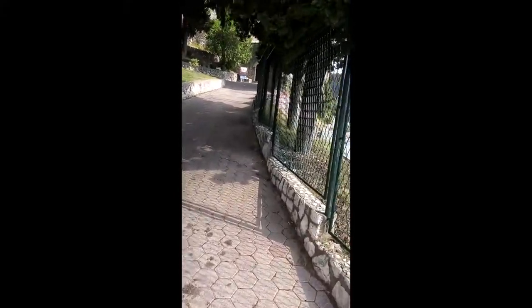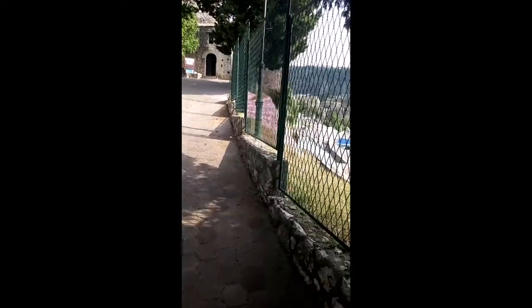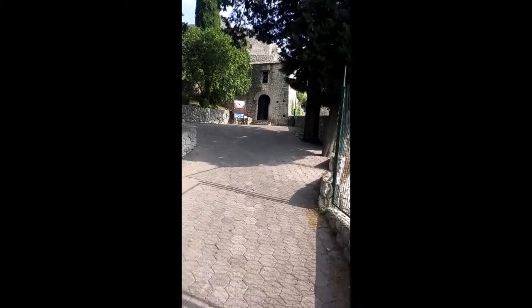Let's go and see the fortress. It's pretty high. It's a very nice, quiet place. Some construction workers are doing something behind me. That is the only noise they make.